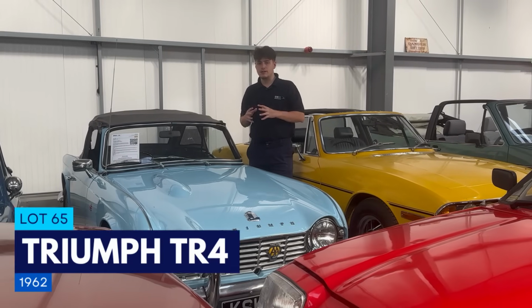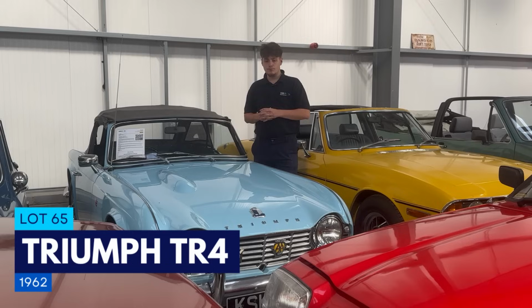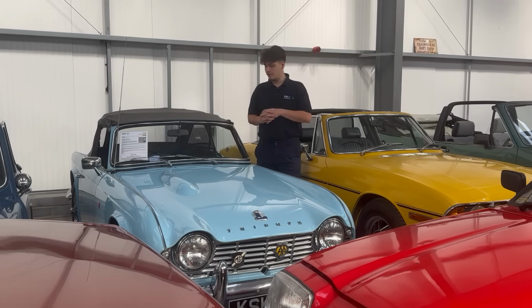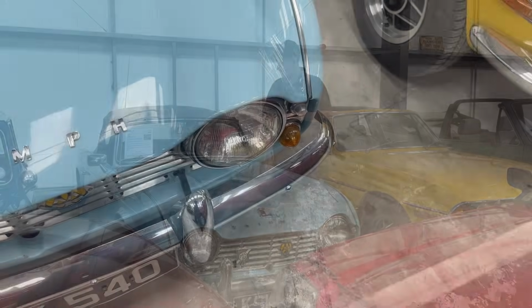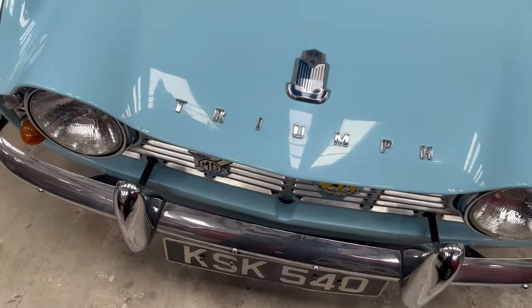This one is lot number 65 in the upcoming sale. Nice Triumph TR4, the pre-IRS era TR4, finished in beautiful baby blue, navy leather interior, white piping, black soft top. Really does look the part, this one.